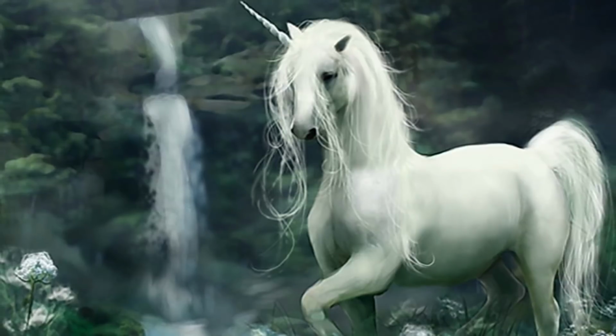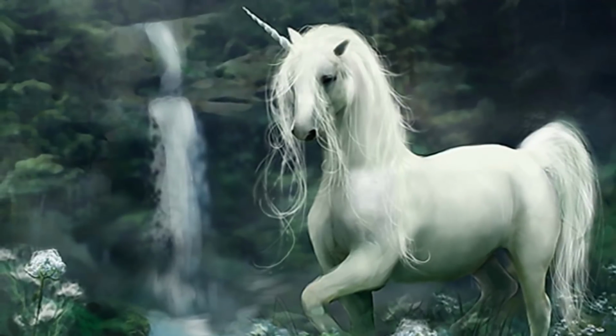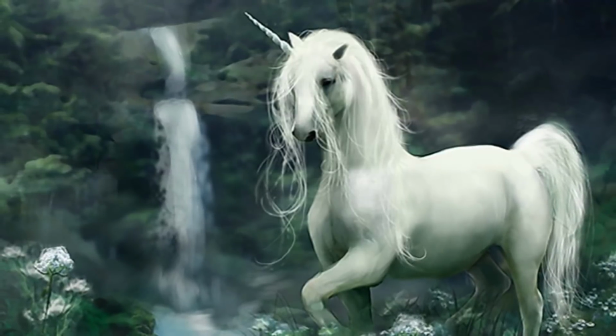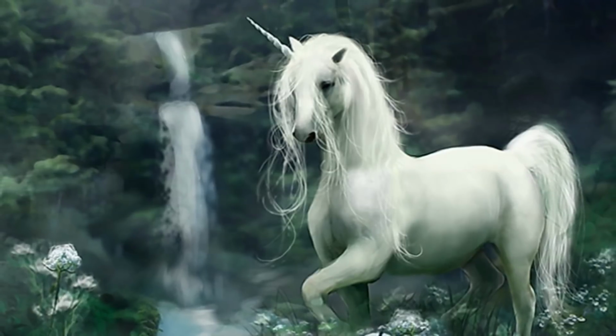The unicorn symbolizes power and identity, and was said to possess magical abilities. It could heal diseases and injuries, bring the dead back to life, and could purify poisoned water.